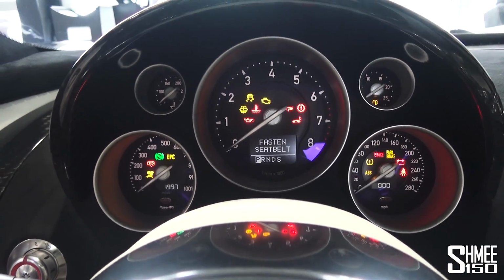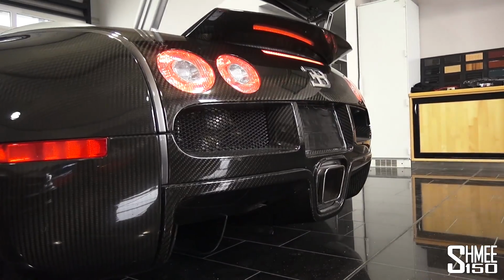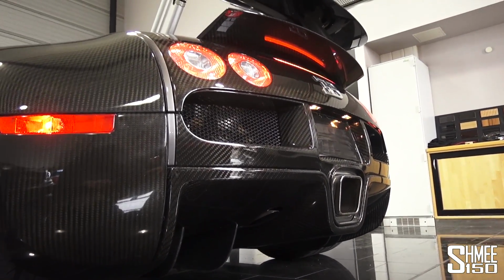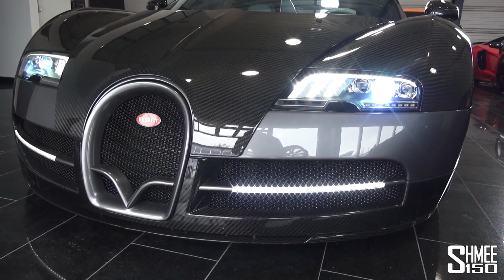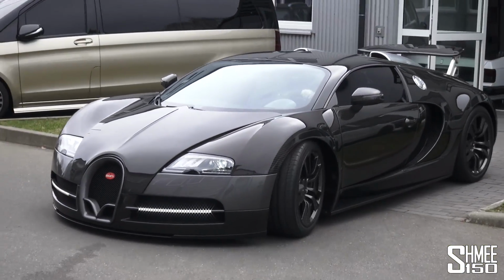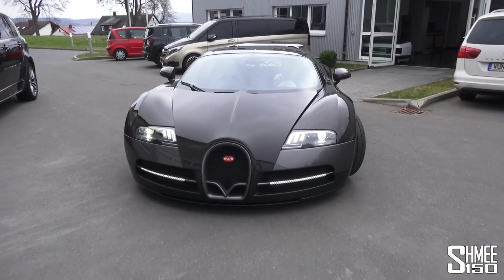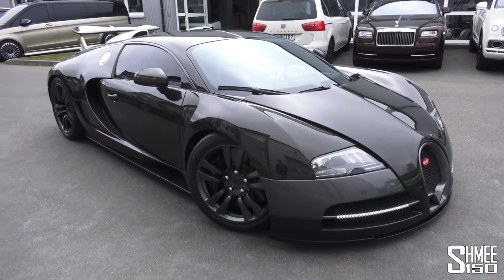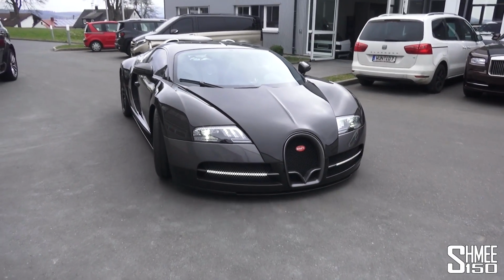Tell it to wake it up, and then this is the big button to press. And here it comes. This is pretty much the most iconic car, I think, of my generation, the Veyron. And then this is a particularly exclusive version of it. So, what's left for me to jump in? Let's take the car out.